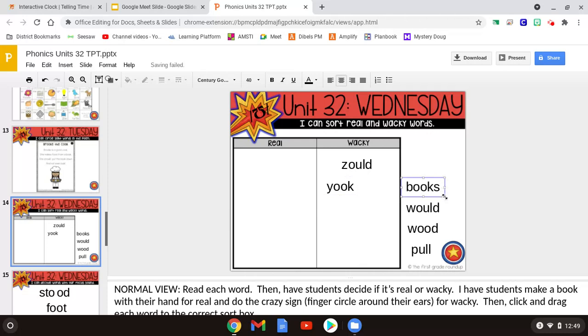Next word is books. Is that a real word or a wacky word? That is a real word. Excellent. So we'll put it over here. The O-O is making the ugh sound. Next word is wood. O-U-L is making the sound. Is that a real word or a wacky word? So that's a real word.